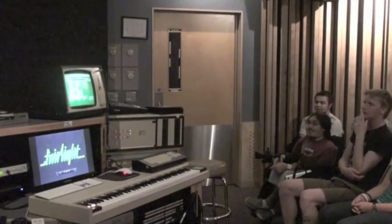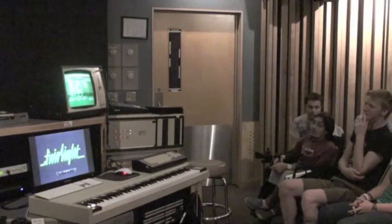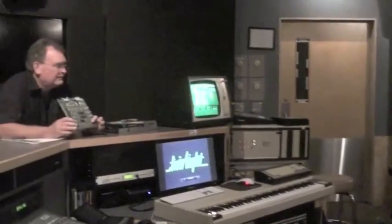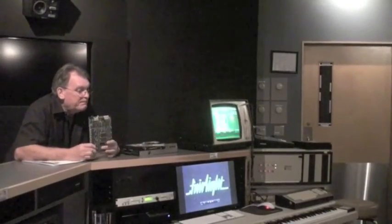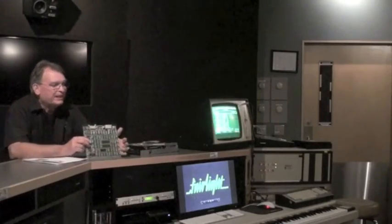This is a voice card in this computer. This holds 16 kilobytes of waveform memory. 16 kilobytes. That times 1,000,000 equals 16 gigabytes. I have a 16 gigabyte thumb drive in the computer there right now, so 1,000,000 of these would equal that. So you can think about how primitive this was.